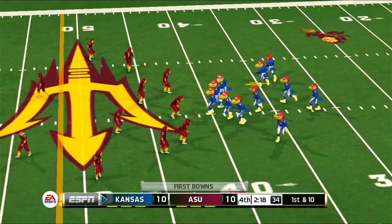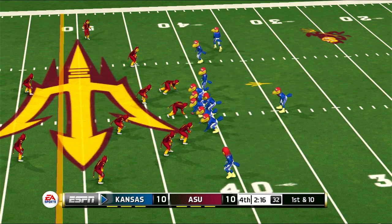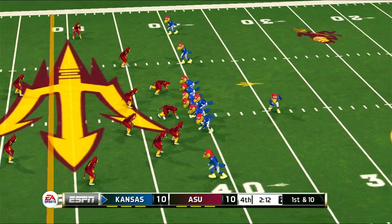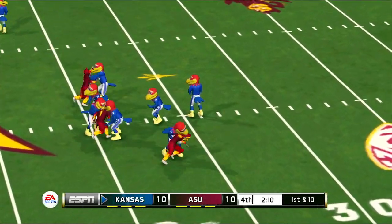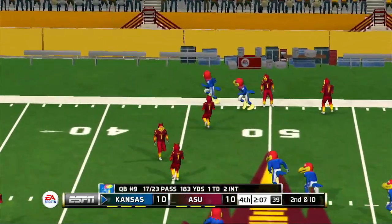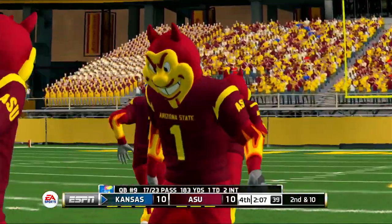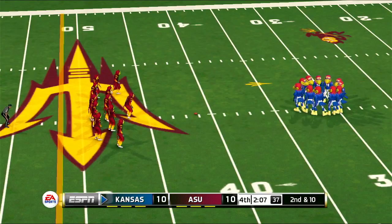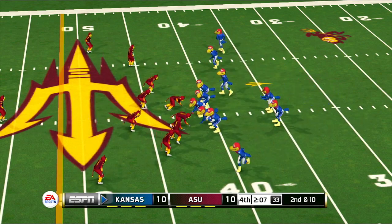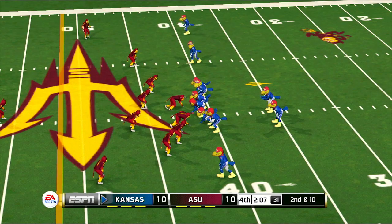From their own 41-yard line, it's first down. Red 2, green. And he throws it away. Even though they didn't sack him, the pressure was still enough to force a bad pass. If you can get in there and disrupt the pocket, then the quarterback is going to have a tougher time getting the ball to his playmakers.